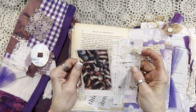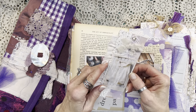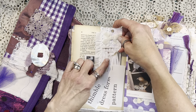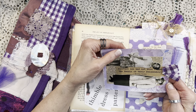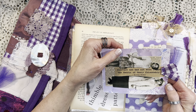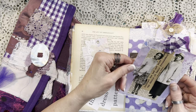Another one of these. Beautiful little tag with some muslin along here. Another one of the photography. "Constant use had not worn ragged the fabric of their friendship." Clever play on words, my dear.